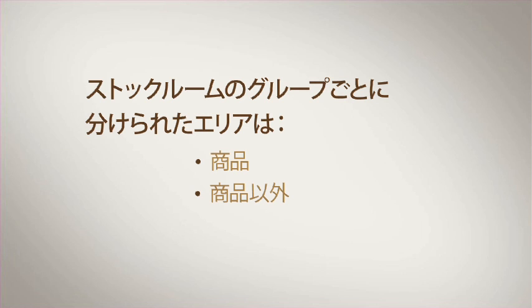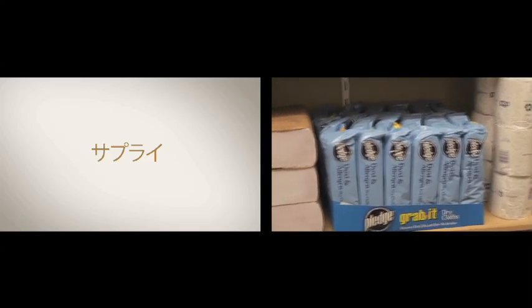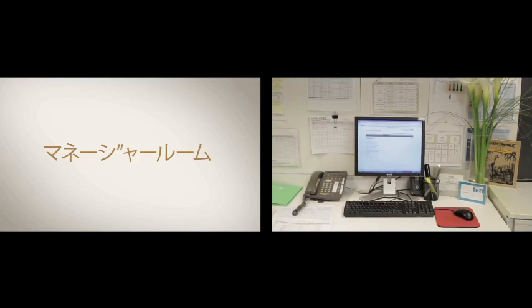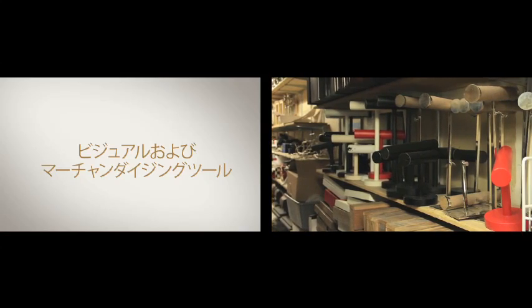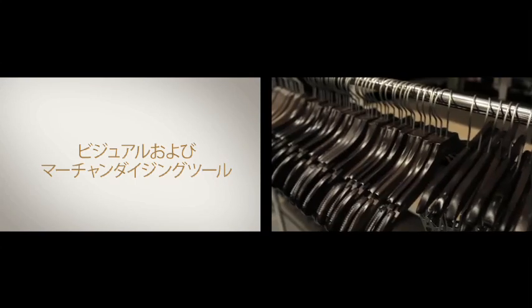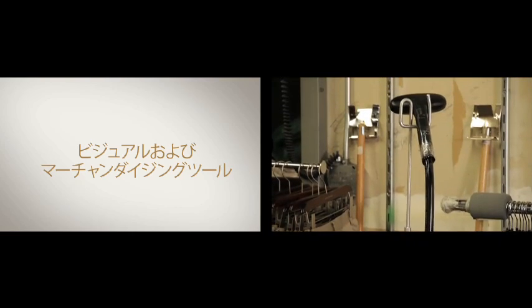Non-merchandise areas include supply storage, including packaging, janitorial, and office supplies, the employee break area, the leadership office. Having a clean office is crucial to the efficiency of all leaders in the building. We have to share a very small space, and it's important to keep it organized and neat on a daily basis. Along with visual and merchandising items such as extra fixtures, marketing elements, hangers, baker's racks, rolling racks, and steamers, to name a few.